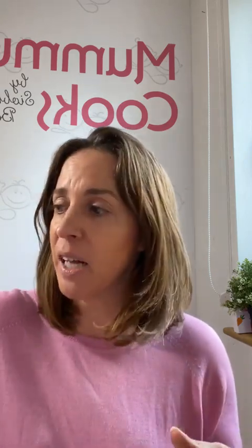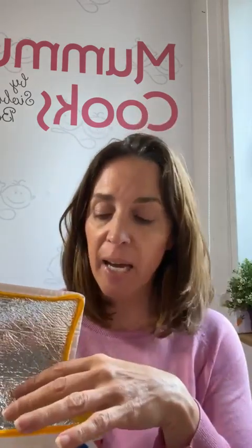Then in the bag itself as well, and actually just to say that this is under 100 ml, so it will go through security. Same with your food flask. So this isn't a liquid, this is a food, so it'll go through security. And then you'll have your snacks in here as well.